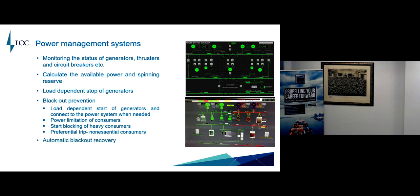And there's another function called automatic blackout recovery. Even though vessels are not supposed to have a blackout, it can happen. If that happens, it automatically recovers; within seconds the generators will start and connect to the system. If there's a short circuit, for example here, these generators will not connect to that side, they will connect to the other side. The system is clever enough to understand the failure and find that.